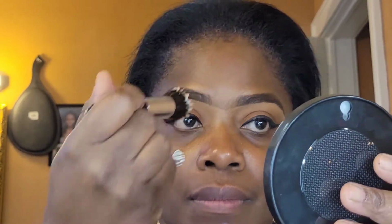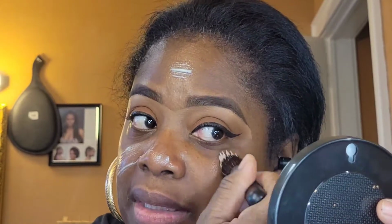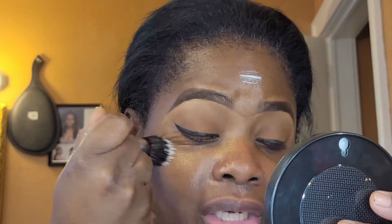While I'm talking, I'm going to go ahead and prime, so when I apply my foundation, I can just run with it, because I like for these products to kind of sit into my skin. Sorry about that. I like these to kind of get into my skin before I apply my foundation.